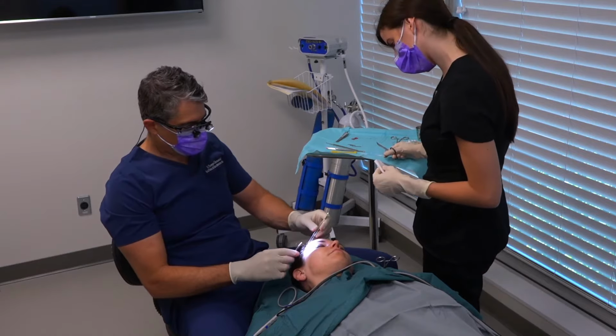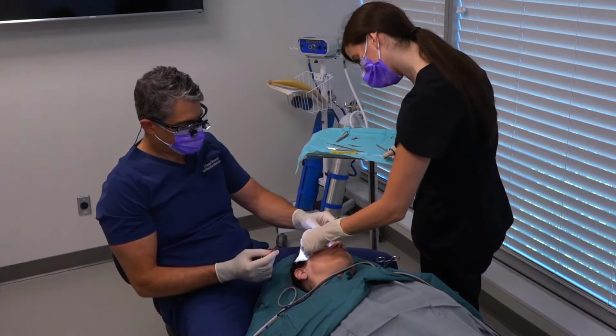The final incision line is the same line that we all have as a crease. So we have a natural crease that forms in our upper eyelids when we open our eyes, and that's where the incision is placed so that the scar is not visible.